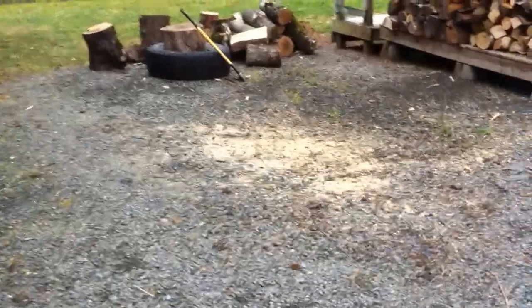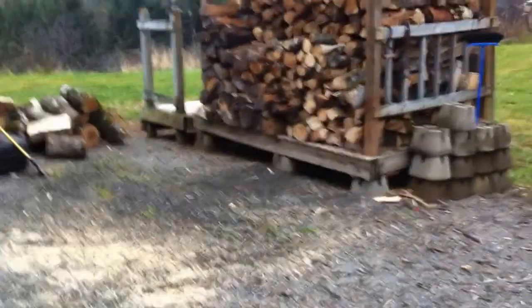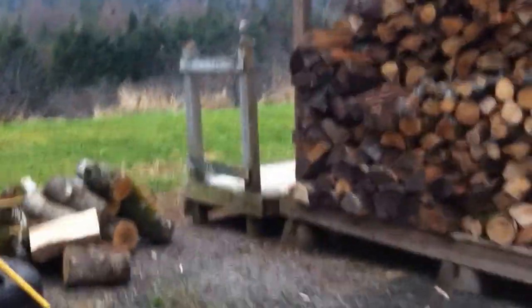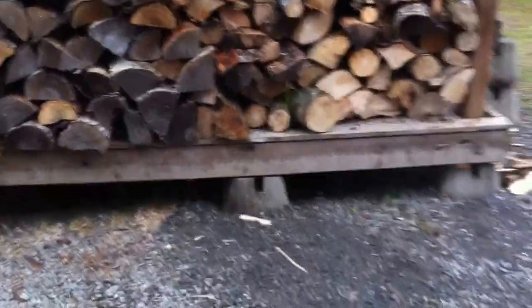But look at this. This is gone. That pile of wood, some of it's there and some of it's in the rack. We've come up with a solution here. That ugly looking set of stairs there, we're going to put it in the front of here.